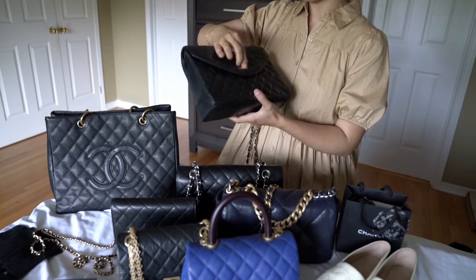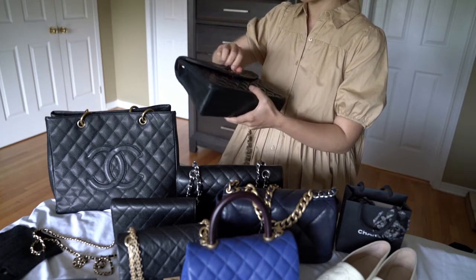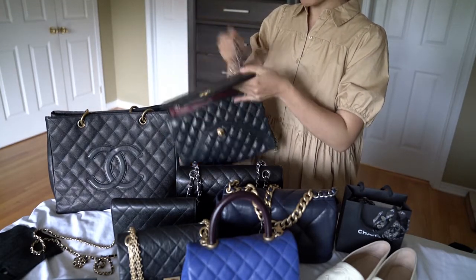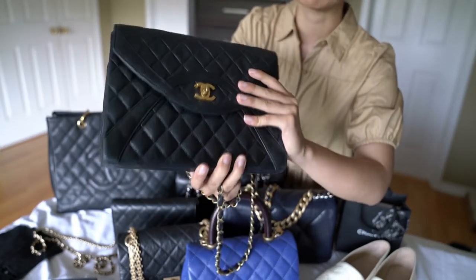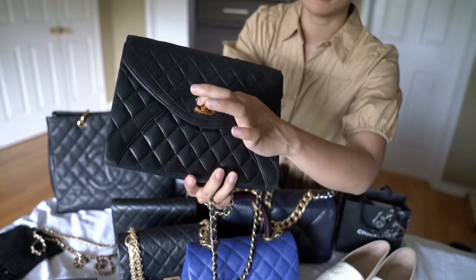And this one is probably from the early 90s, late 80s, so really a real vintage, which means that all the hardware is gold plated. And you can tell that by how saturated the color is. It's a lot more yellow. Doesn't necessarily mean it's more shiny, but it's just a lot more yellow, and you have a stamp at the corner there.